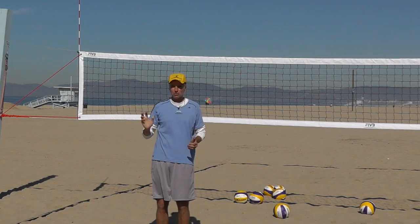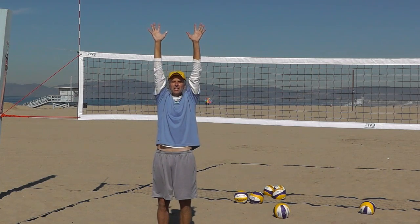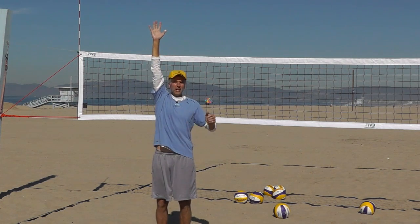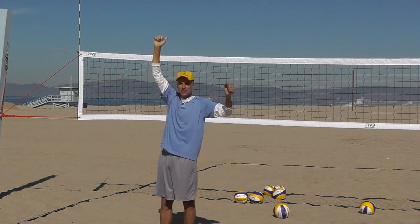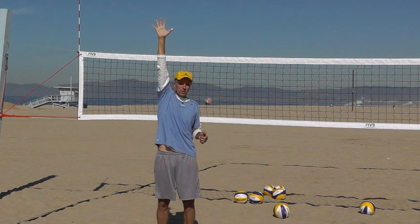So we need to either reach high with both hands or high with one hand and out wide with the other hand. So you've got a cut shot with one hand and a line shot with the other hand.